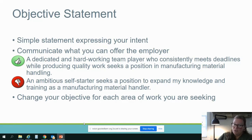In a lot of different positions, an ambitious self-starter could make an employer a bit wary, because they may think that that person is going to come in with a lot of ideas, but may not necessarily be coachable. Seeks a position to expand my knowledge and training. So you're telling the employer what you want to get out of the job instead of what you can offer the employer. You probably do legitimately want to expand your knowledge and your training, and that's okay. That's actually a good thing, and an employer would appreciate that. But when you're seeking employment, we need to be communicating to them what we can offer them.